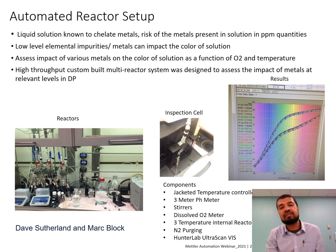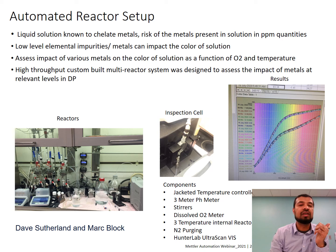And this is the last case study from our end: an automated reactor setup. In this case, it was a drug product solution which was known to chelate metal, and this risk of metal presented in solutions in ppm quantities, and which was leading to change in the color of the solution. So we wanted to assess this effect of various types of metal as a function of various oxygen levels and temperatures. So it was a very complex system, and we wanted to assess these various parameters in a high throughput manner. So we built this three reactor system.